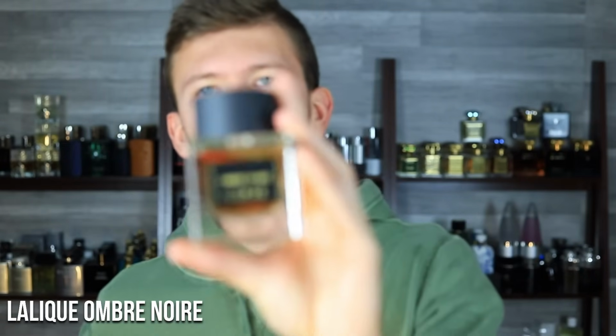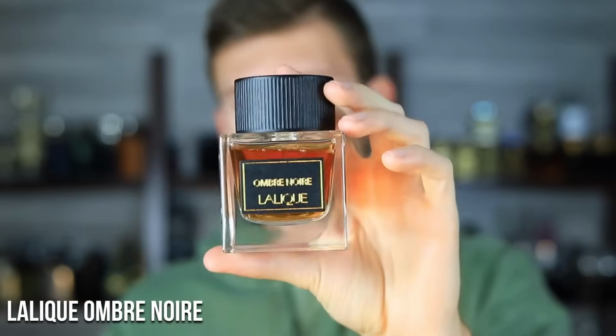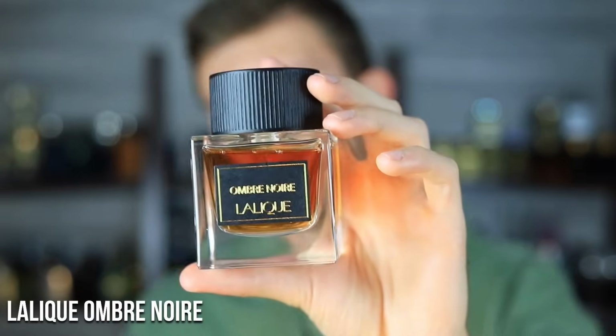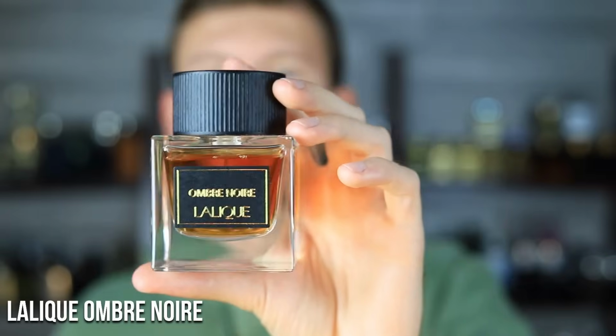Lalique Ombre Noir. What a fantastic, unique, boozy scent. This one is really something different. It shocked me. It's got tobacco leaf, cognac, cinnamon, and myrrh. It's a little bit more of an aromatic tobacco, booziness, of course. A little bit of a smoky kick, some sweetness. Smells great.